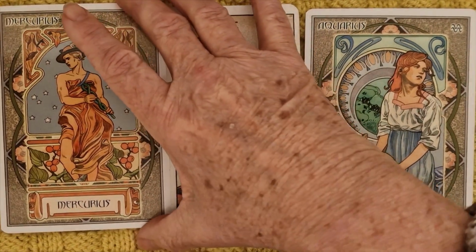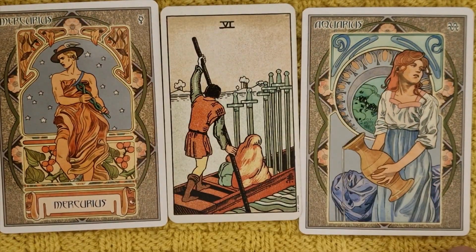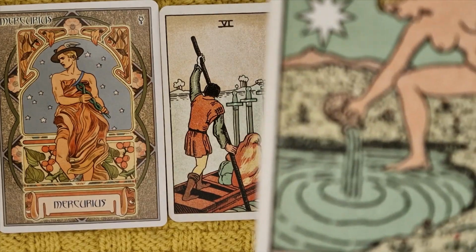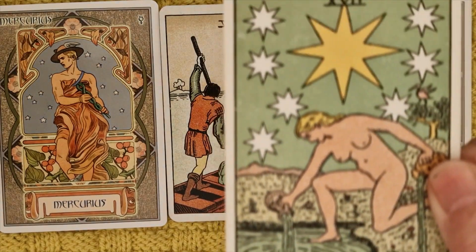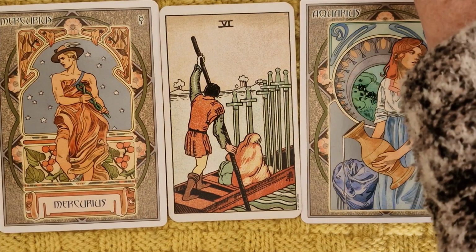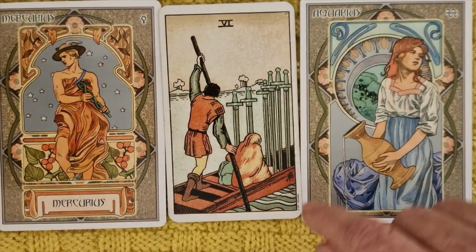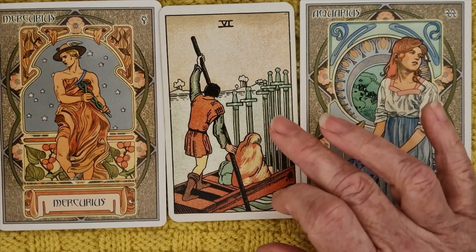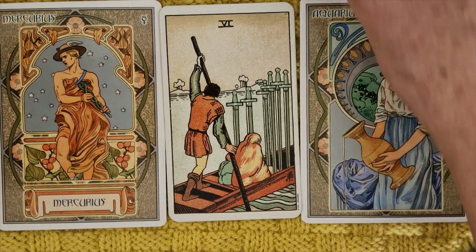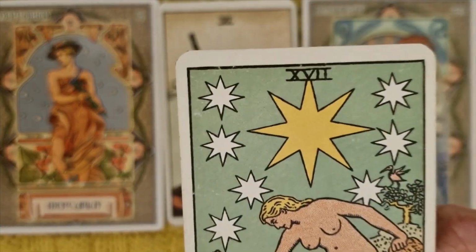Also, Mercury is about travel, and this is about long distance travel over water. And we see the water here in the Star card. And this is the goddess Nui. And Mercury seeks new solutions. So it ties in again, doesn't it? Lovely. And it's making decisive action. And the Star, well, with the Star we're navigating in the dark, aren't we?